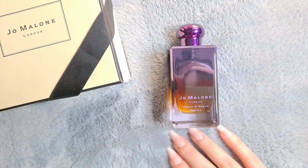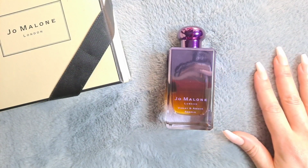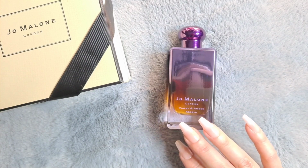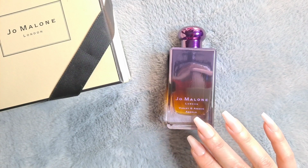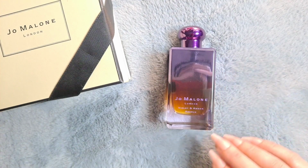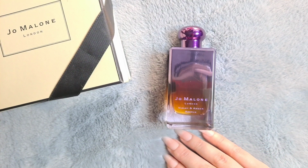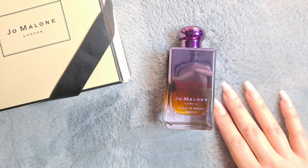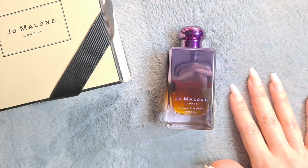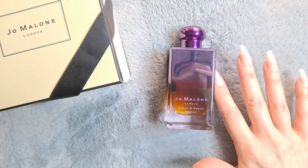So, Violet and Amber Absolu was launched in 2019. And the perfumer is Anne Flippo. The notes are violet, oud, amber, white musk, violet leaf, and floral notes.